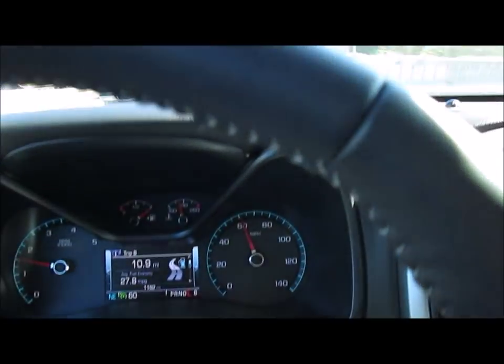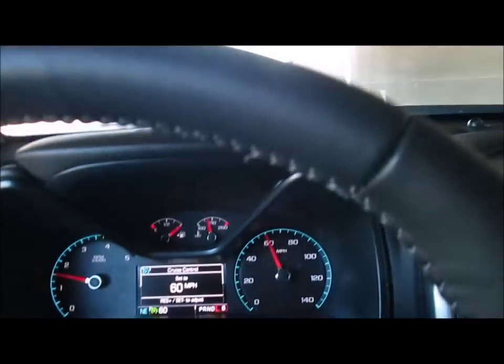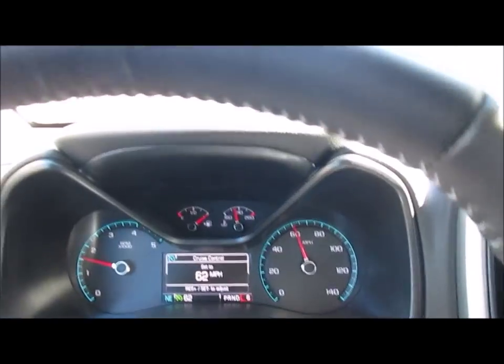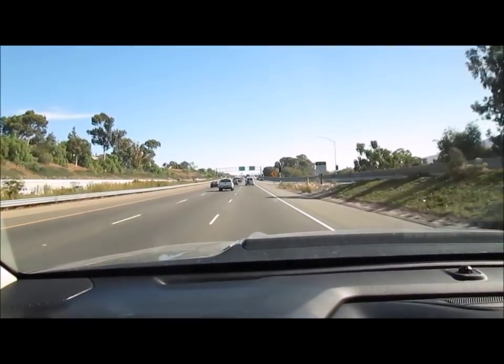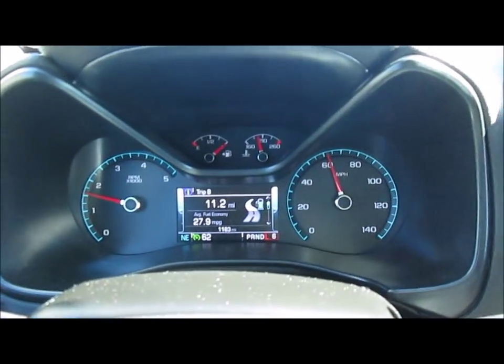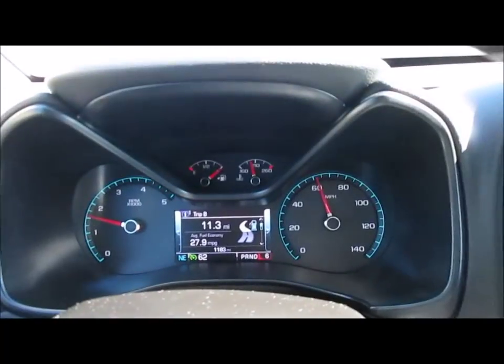61. Is that 60 or 61? 59. All right, let's go 60. Maybe a little faster. 62. Stay right behind the van here. But there it is. Did you see my MPG? 27.9, almost at that 28 I'm looking for.